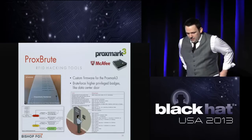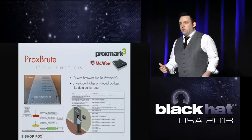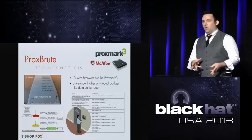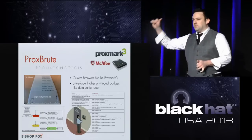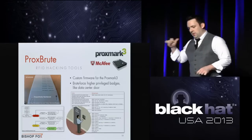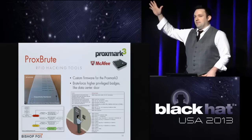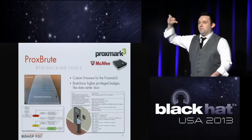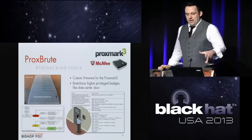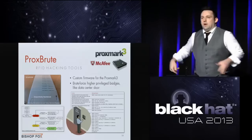Another cool thing with the Proxmark is being able to brute force badges. There's this tool, Prox Brute, which is actually custom firmware for the Proxmark. Have you guys used Prox Brute before? Anybody? Okay, so this is from a guy at McAfee, Brad Antonovich. Is Brad in here, any chance? Keep an eye out for him. Brad's done some really cool research in the last year or so, and he's created this Prox Brute custom firmware that you can load onto the Proxmark.